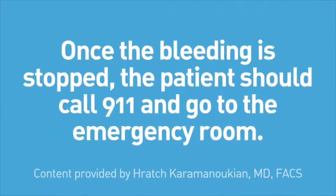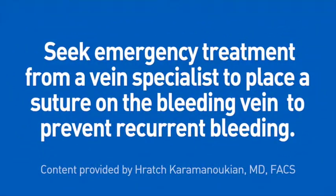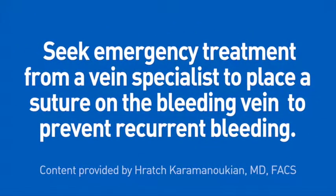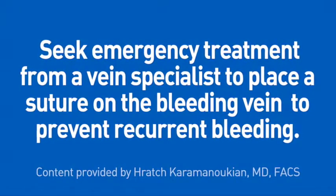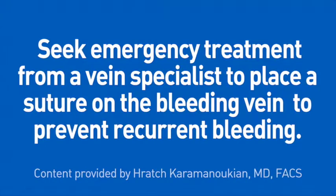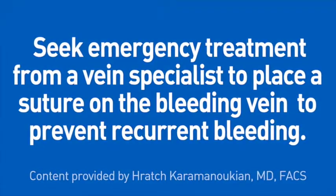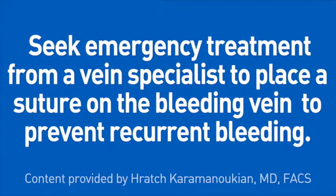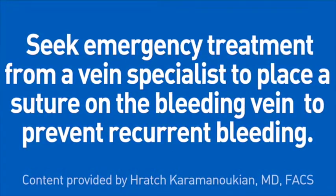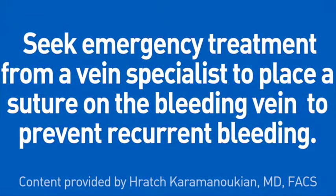Once the bleeding is stopped, the patient should call 911 and go to the emergency room and seek emergency treatment from a vein specialist. Often, emergency room physicians find the vein which has stopped bleeding and discharge the patient from the emergency room. This gives the patient a false sense of security. If the bleeding event occurs during the day, they should call a phlebologist to place a suture on the bleeding vein site to prevent recurrent bleeding and also make plans for further diagnostic testing.